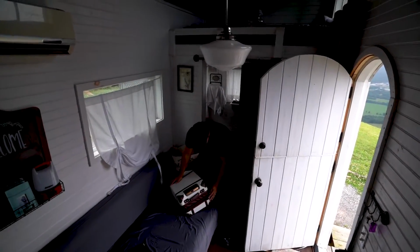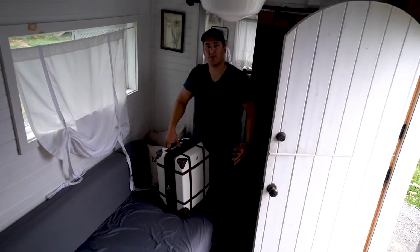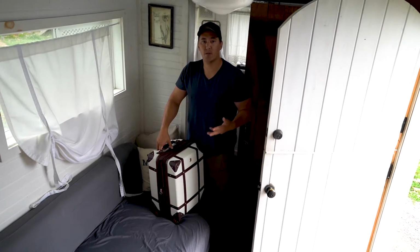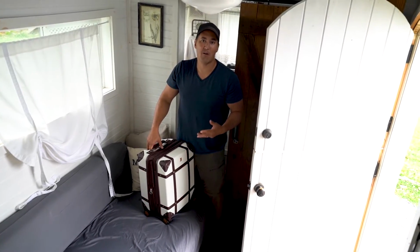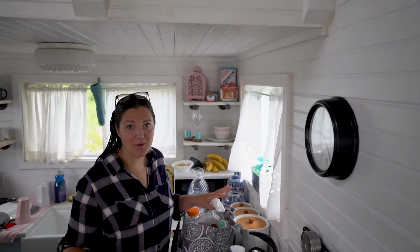I'll say this as we're packing up, getting ready to leave. I think this is really suitable for younger couples or couples with maybe one kid, or kids who are a little bit older. For little kids, I don't think this was practical for us, but it was a great experience to have one time. We're cleaning up. It's been an awesome time here, but it's definitely time to hit the road.